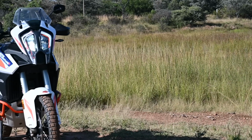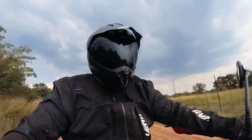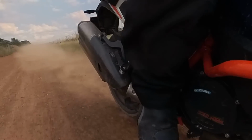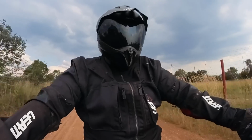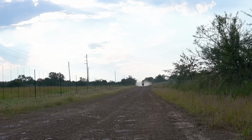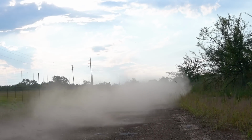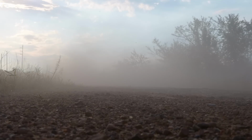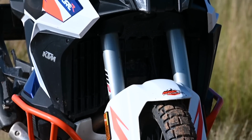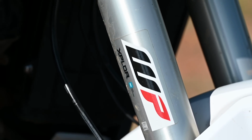Clearly this bike is special, and it makes the rider feel special too. I am the rally master! Unless I have to stop, in which case, this thing's too tall and I'll just fall over. But the trick is, don't stop. I've got 40 k's left on this tank, so we'll have to just fall over then. That extra height comes from the 20mm more suspension travel from the WP Explore suspension, the same sort of stuff KTM uses for its enduro races.